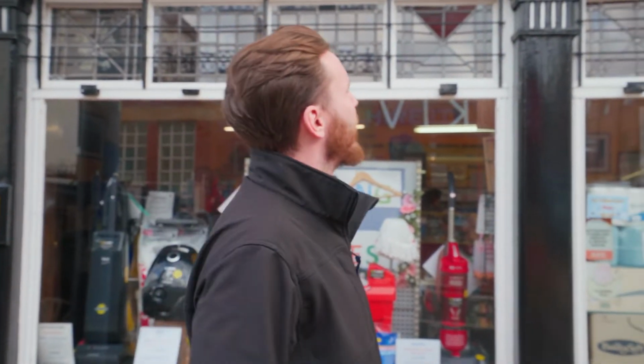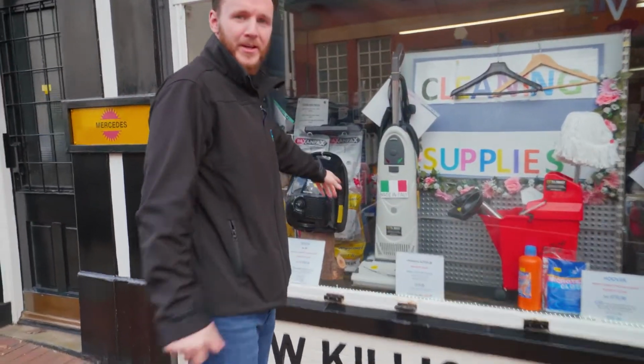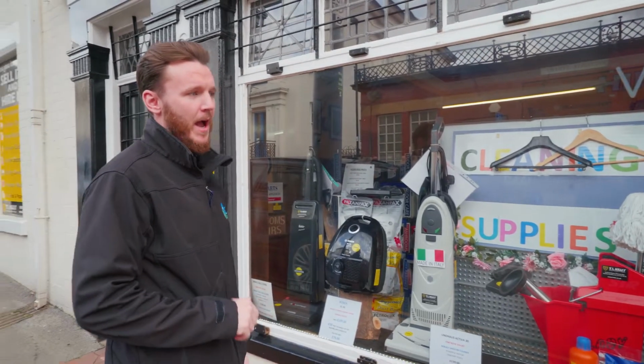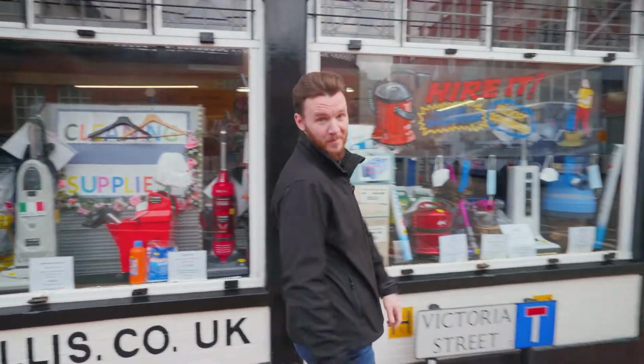So an interesting journey, as Charlotte's just explained. This was the very first shop that was opened in 1964 by Mr. Killis himself, and we're going to pop in the shop now. They've got all the old vacuum cleaners, so it's super interesting to come and see this, and it's going to be a fantastic example of how we've gone from this to some of the newer robotic battery powered equipment that we use in today's industry. So 1964, interesting.